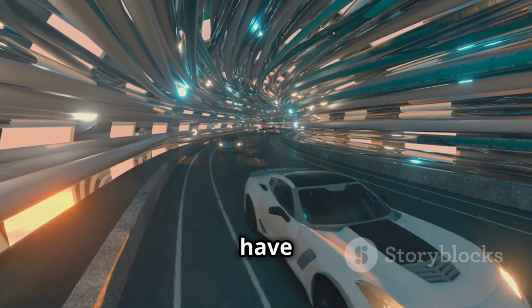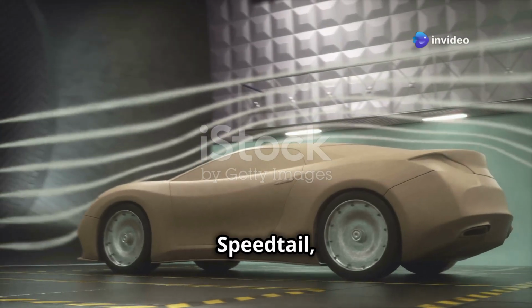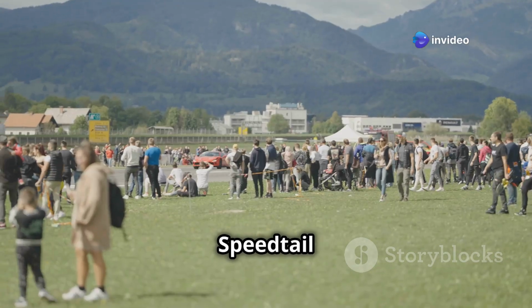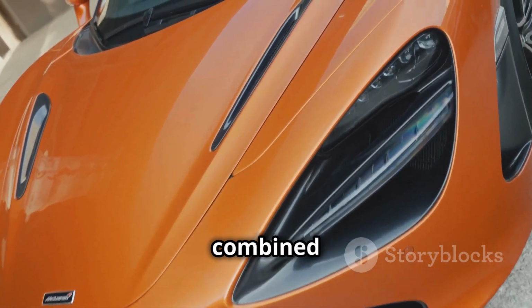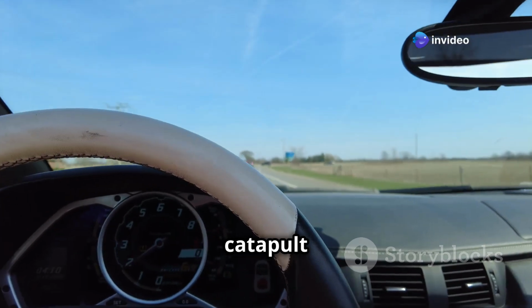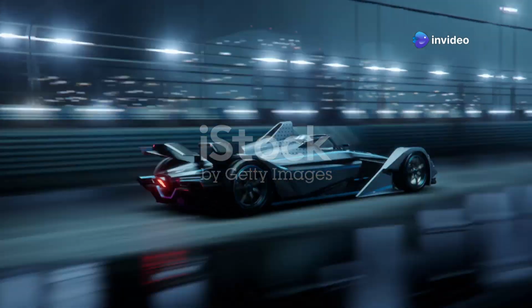In ninth place, we have a car as subtle as a whisper in a hurricane. It's the McLaren Speedtail, a hypercar so slippery it would make an eel jealous. The Speedtail is the spiritual successor to the legendary McLaren F1. Power comes from a hybrid powertrain with a combined output of 1055 horsepower. That's enough to catapult the Speedtail to a top speed of 250 miles per hour.